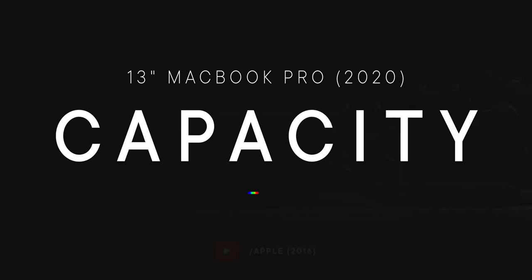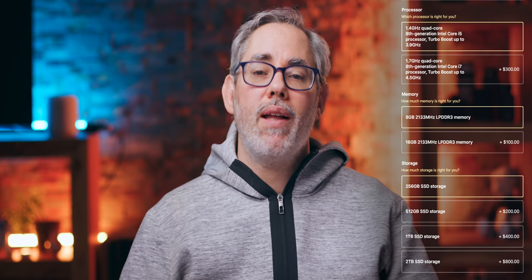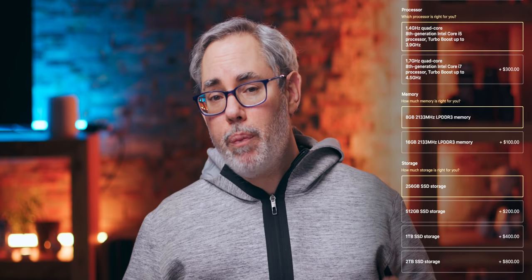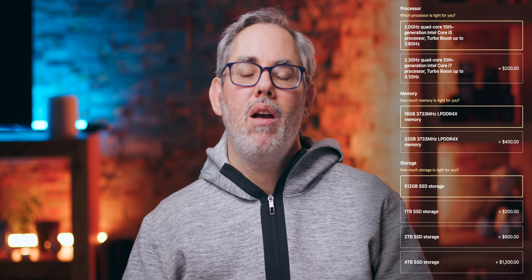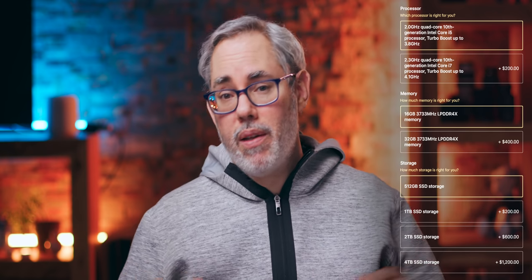Apple is doing with the 13-inch MacBook Pro what they've been doing with their other Macs recently, doubling the base storage at the same base prices. So now the low end starts off with a 256 GB SSD, but can push it all the way up to 2 TB. On the high end, you start with 512 gigabytes, but can push it up to 4 terabytes. Sadly, no 8 terabyte option like on the 16 inch.